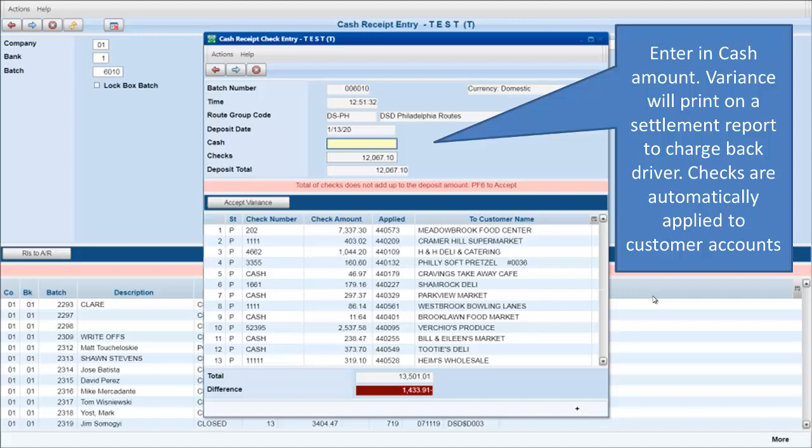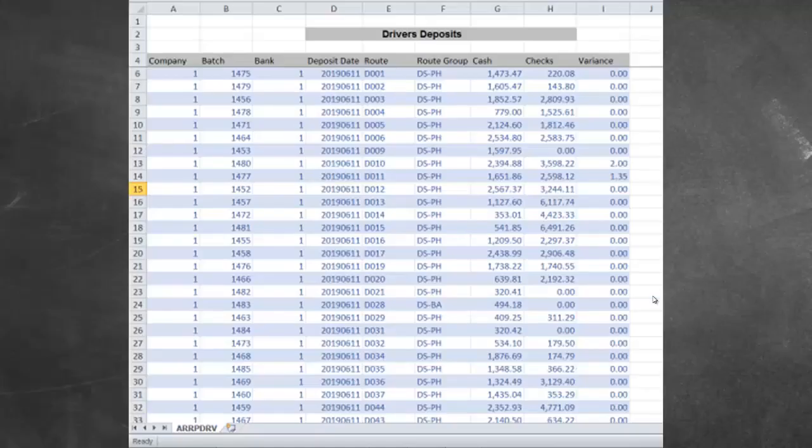If for whatever reason it doesn't reconcile out, there is a driver deposit report that will show them, okay, this is what we reconciled against that batch, and here's any variances. So if you have to charge back the driver or investigate what happened, you can do so off of the driver deposit report. Okay, so it really makes the cash processing very, very simple because it creates those batches for you. It helps you in reconciling the cash and the checks, and then just process right through into accounts receivable.